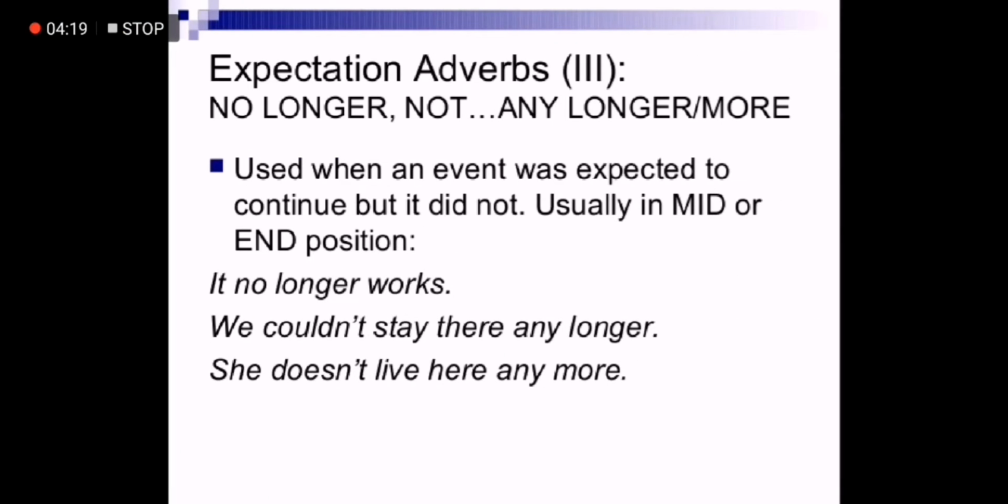And we have a third type of expectation adverb. The examples are no longer, not yet, not any longer, or anymore. They are used when an event was expected to continue but it didn't. Usually we put them in mid or end position. The examples are: it no longer works. We couldn't stay there any longer. She doesn't live here anymore.